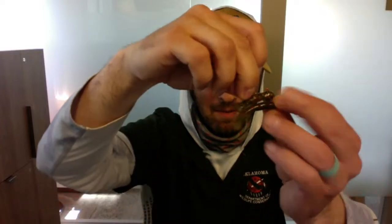It also comes in a 2 inch, which is basically the same body profile, about the same size of body, just the skirt's a little bit longer on this one. And then a 2 1/4.